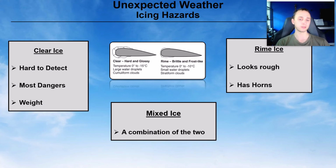So real quick, a few different types of ice to watch out for. First we got clear ice. Obviously, it's clear, can be hard to detect on that white wing out there flying along, especially in clouds. It is the heaviest, which is part of the reason it is very dangerous. It accumulates quickly. You can see there on the little image, it takes up a lot of room on our airfoil, really messing up the aerodynamics of it, disturbing that lift, increasing the weight, separation of the air from our airfoil, not good at all.